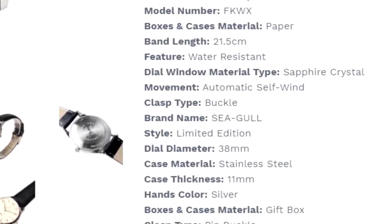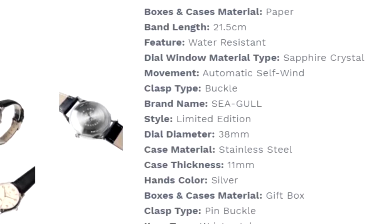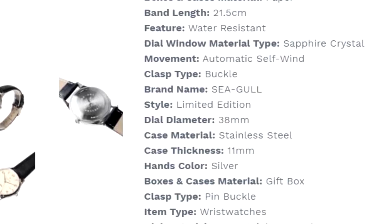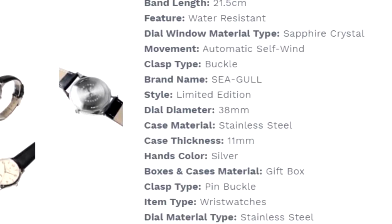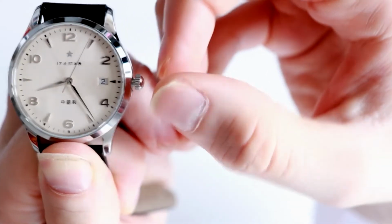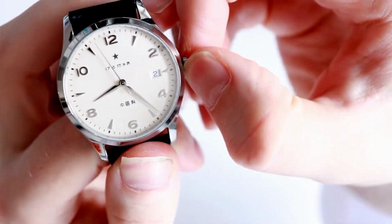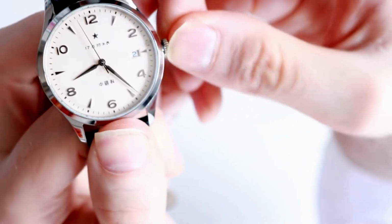Interesting to note is that with this watch you get sapphire crystal, which is great. The movement is automatic, but it doesn't say precisely what movement is housed in this particular case, but after some research it turns out that this watch has the ST2130. And the question I ask myself is, does it hack? Why yes. Let's just do that again. Oh yes. Yes, it does hack.